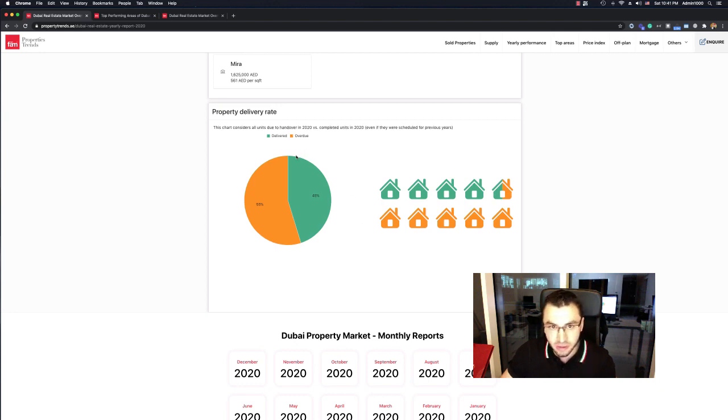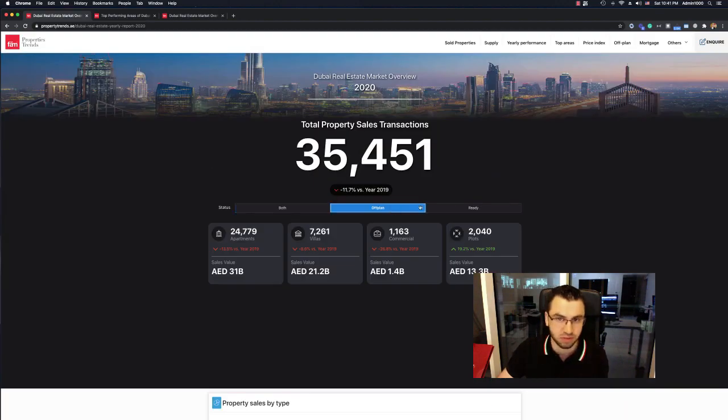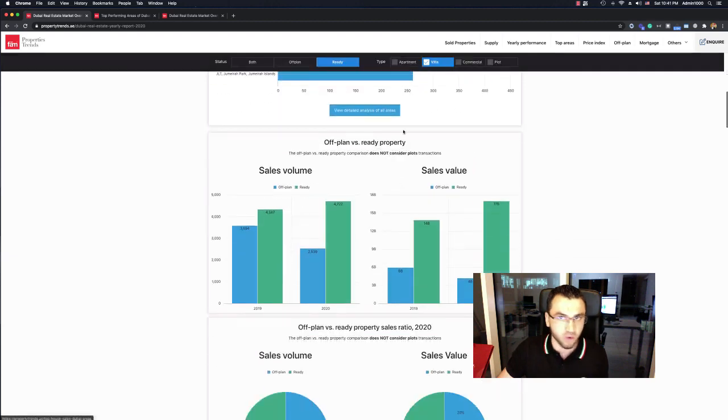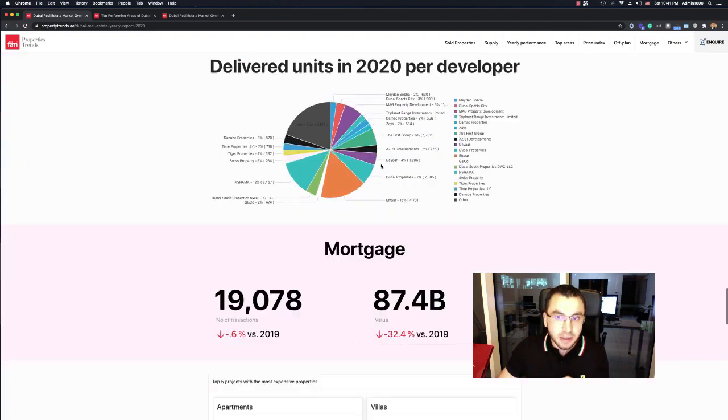And the delivery rate was 55% overdue, not delivered on time, and this includes the units that were rescheduled, and also units that were supposed to be delivered in 2019 and without any rescheduling were delivered in 2020. So visit this page, play with the filters, and focus on what matters to you to get a better idea about the market.